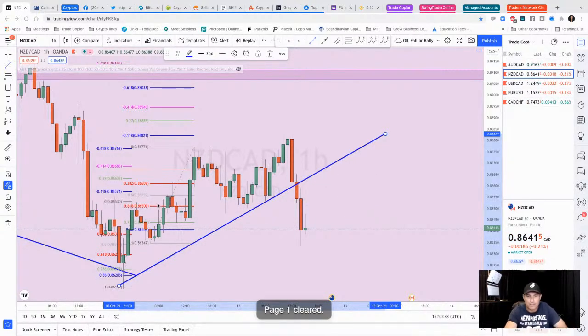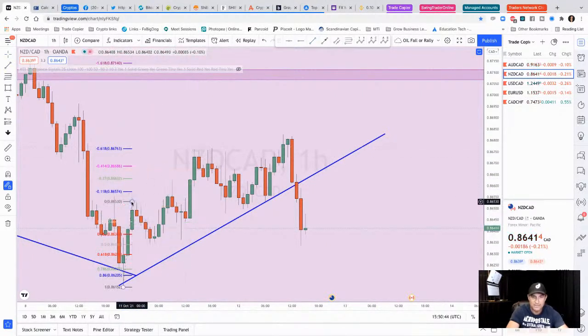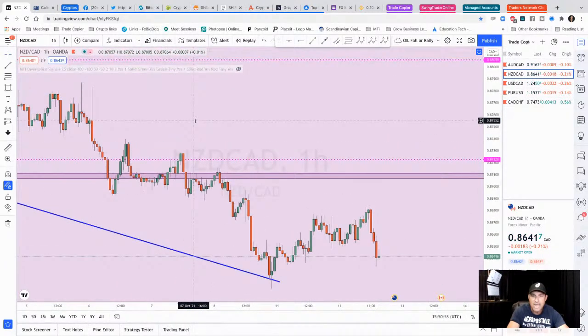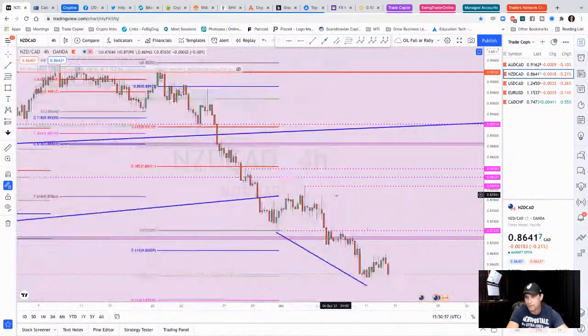I'm going to move it up slowly. I'm going to clean up these fibs right here because it's pointless having these fibs when it's not in structure. It's out of structure already. So I'm going to break this out. Let's go ahead and do this. And I'm going to go to the 4 hour, the start of the 4 hour.